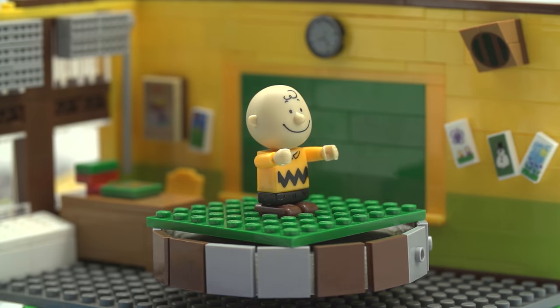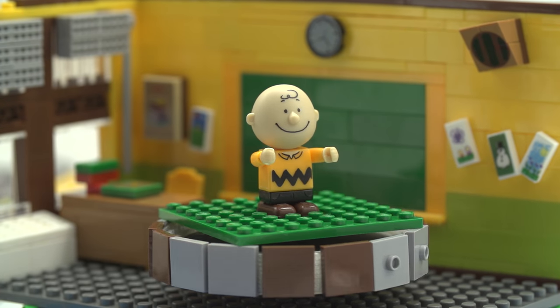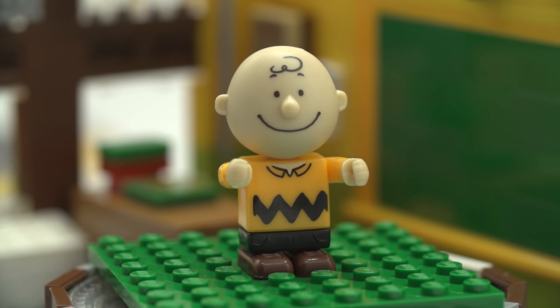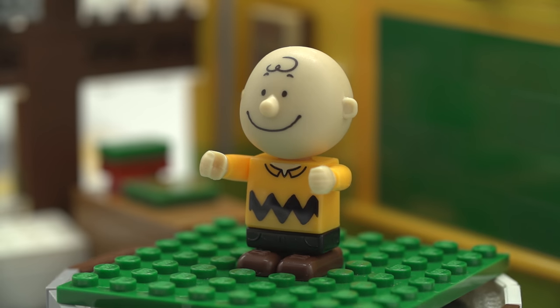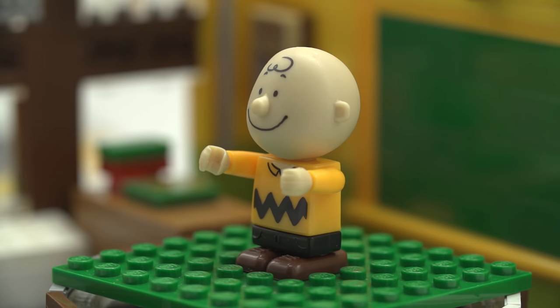Yeah, no problem with the printing on the face. I think it looks pretty smooth. I actually quite like the size of the heads here. I like these. I think they're fine. The shirt is okay in the printing. It looks just like Charlie Brown.